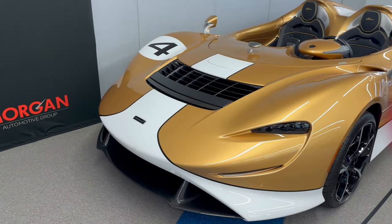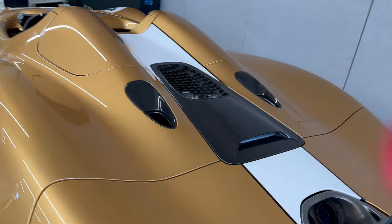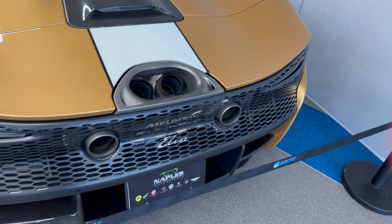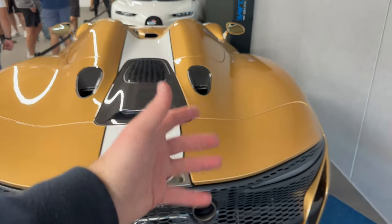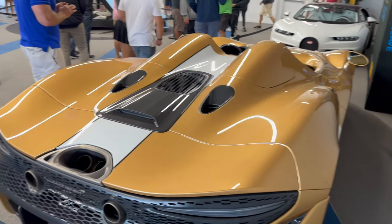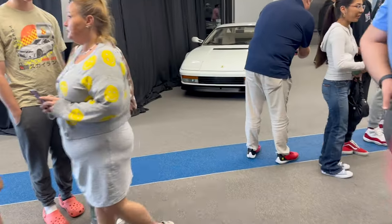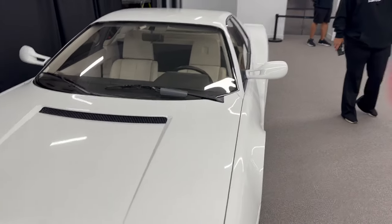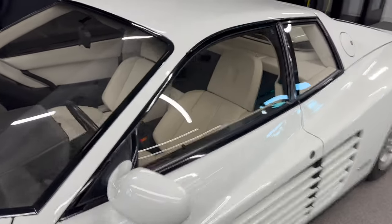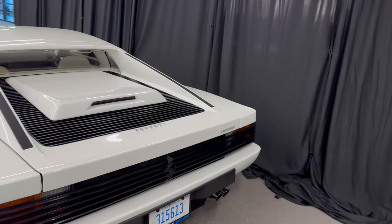Speaking of specs, though, look at this Elva. What a color. This thing is insane. Some people don't realize there's actually exhaust up here, too. This thing would look so sick in the Middle East with this color. And then we also have here a white Testarossa. This is probably as 80s as it gets. It's so nice. It's clean.